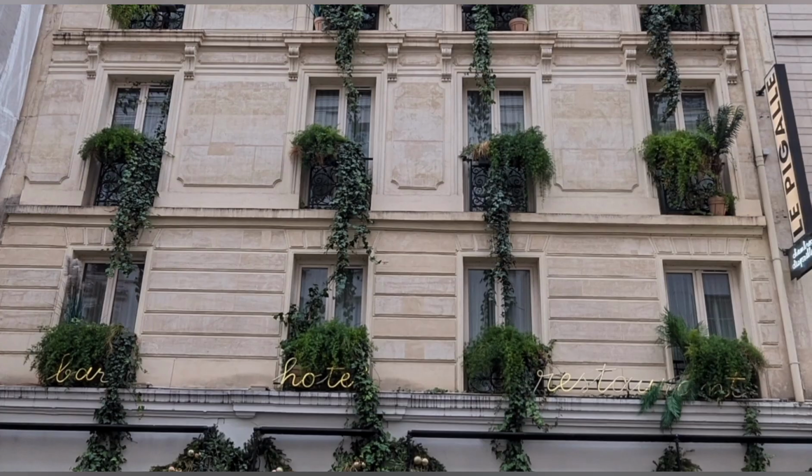Seeing this facade first made me very happy, but when I took a closer look, I discovered that every single plant is made of plastic. Artificial plants. What else is next?